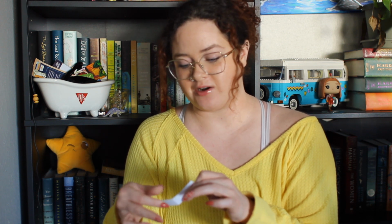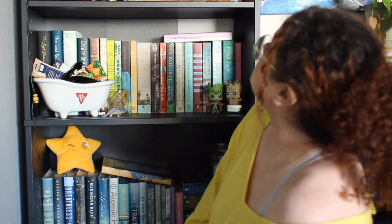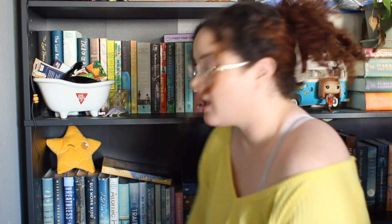The next one is a book you started but didn't finish. I don't know if I have any of those on here right now. I do not have any books currently on my TBR that I had soft DNF'd, so we are going to have to do a different prompt for this one, because all the books that I have on my TBR are books that I have not started yet. So we will do a different prompt for that one.